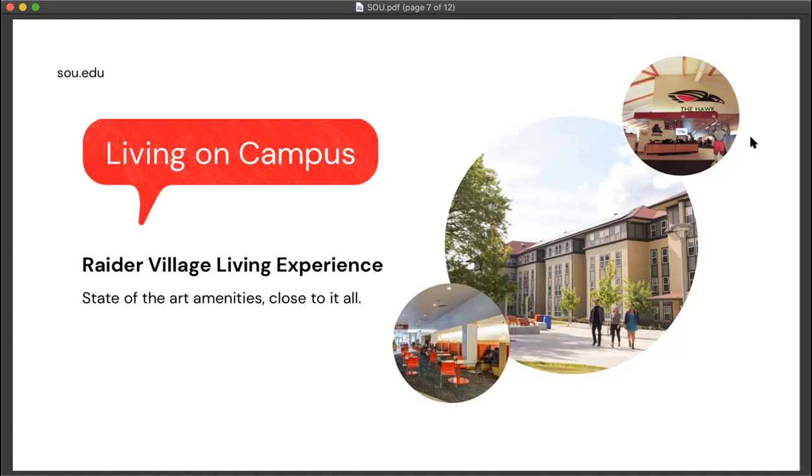The two smaller bubbles are the pictures of the Hawk, which is our main dining facility on campus. So it's a lot of grab-to-go meals, but also made-to-order stations. So if you like the dessert station or smoothies, there's also made-to-order sandwiches, salads, burgers, everything that you like. They also have a dietitian on campus. So if you have any dietary preferences, such as vegan, gluten-free, vegetarian, anything like that, they definitely will honor that and make sure that you're eating what you need to eat.